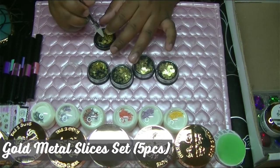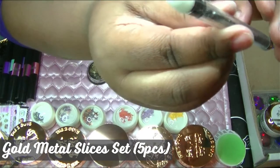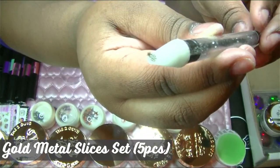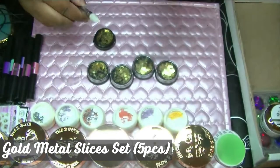So this is me just trying to show you guys exactly how thin it is. Of course, I have to use the pineapple to show you, but they're very, very small, very, very thin, but you cannot tell me that that's not adorable. Are you not in love with that?